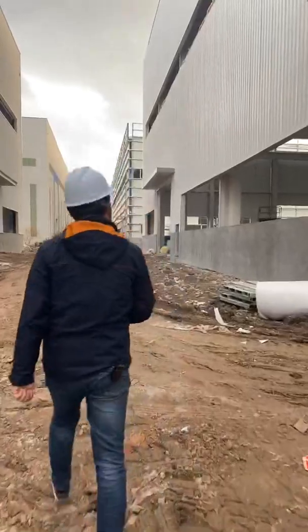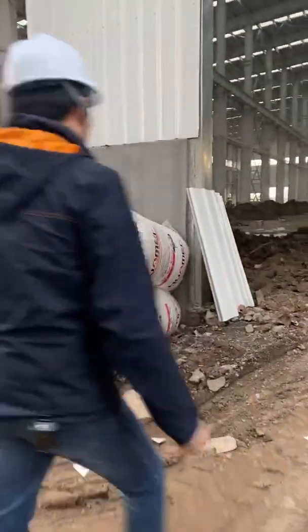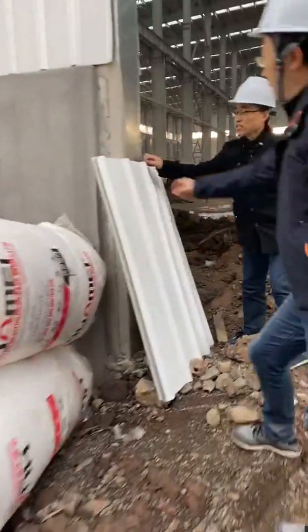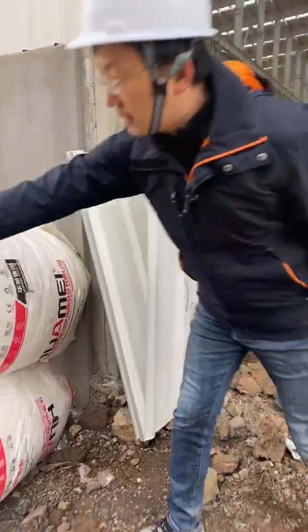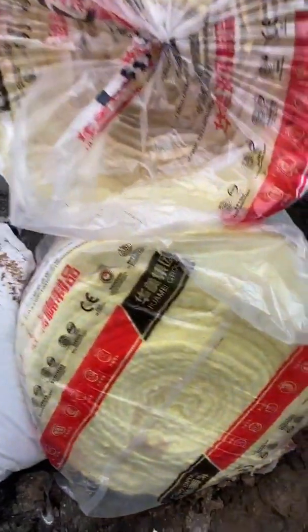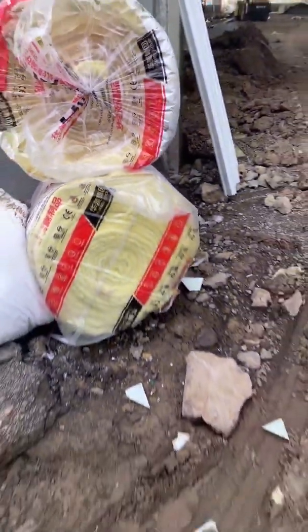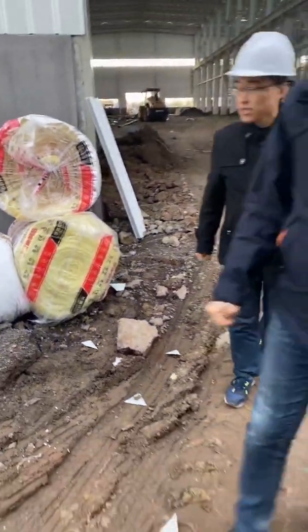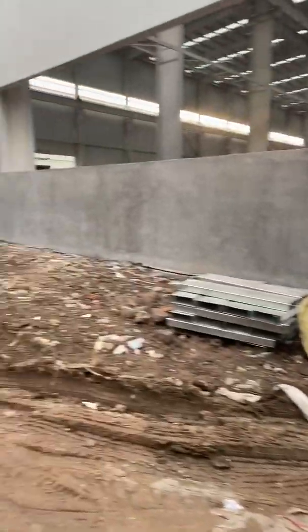That's the material for the wall panel. This is corrugated steel plate for wall panel. So 2 layers of steel with 1 layer in between, that is the insulation layer. This is insulation, glass wool, between the 2 layers. It is also used on the roof for roof insulation.